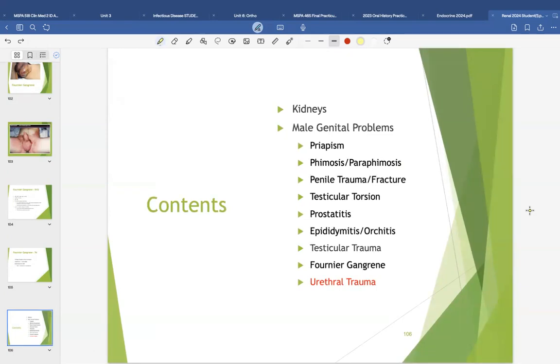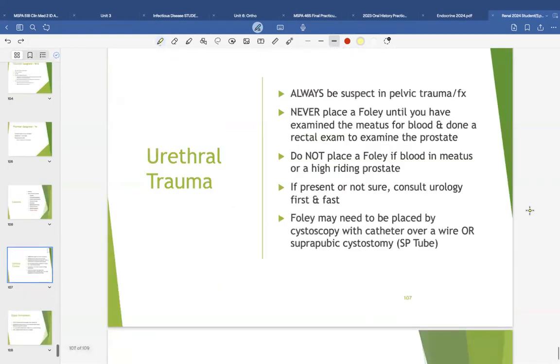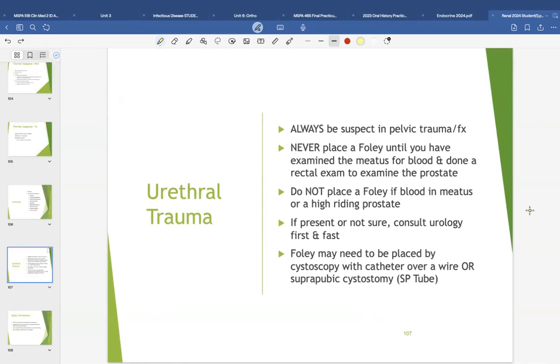Renal stretching. Urethral trauma. Anytime there's pelvic trauma, anytime there's a saddle injury, no matter the age, you're jumping over like a rocking horse, whatever, and they trip and they come over the saddle, right? They're kids or however old they might be, suspect urethral trauma.